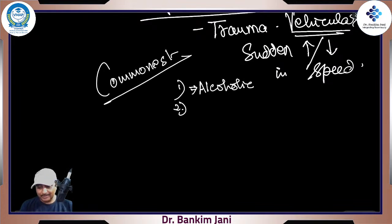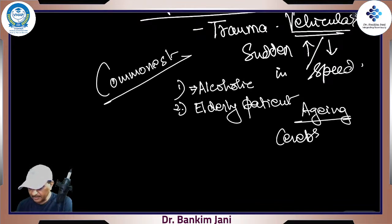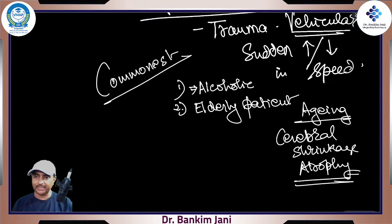So, alcohol, elderly patient. When we'll be studying the cerebrum, at that point I'll show you some of the CT scans of a young patient and the aged patient. The thing called aging, the cerebral shrinkage or the cerebral atrophy. Many times you will read reports that there are few areas of cerebral atrophy coinciding with the age. But in many cases you'll find that at any age their brains are functioning very well. It depends how much you use it. If you don't use it, that part will degrade.